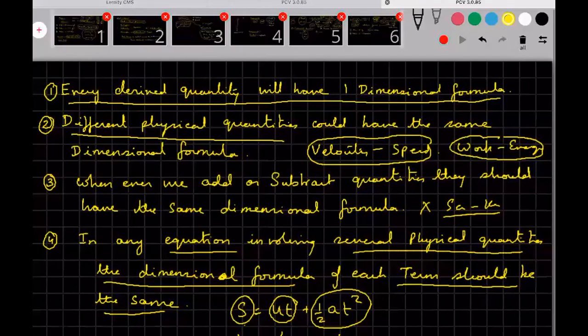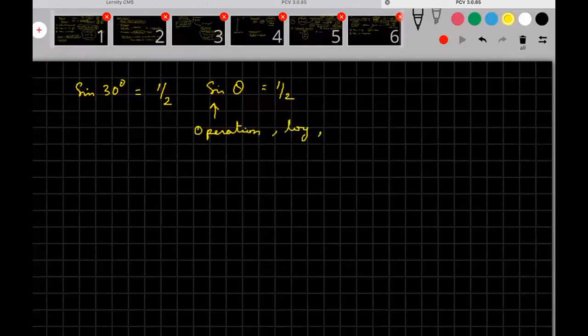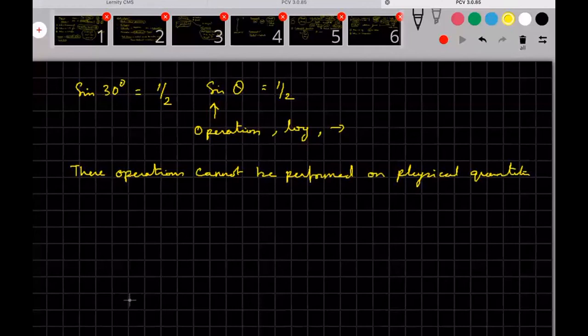Now I want to talk a little bit more about dimensions. The other day I told you that sine 30 degrees is 1 by 2. So here what I have is sine theta. Here sine is an operation. Log is an operation. Exponent is an operation. Whenever you have this kind of operation, it cannot be done on quantities which have dimensions. These operations cannot be performed on physical quantities which have dimensions.